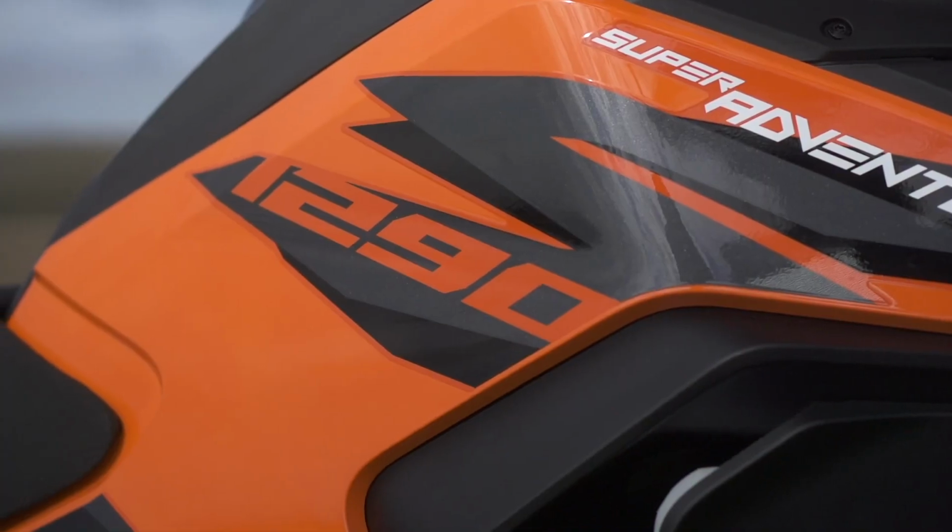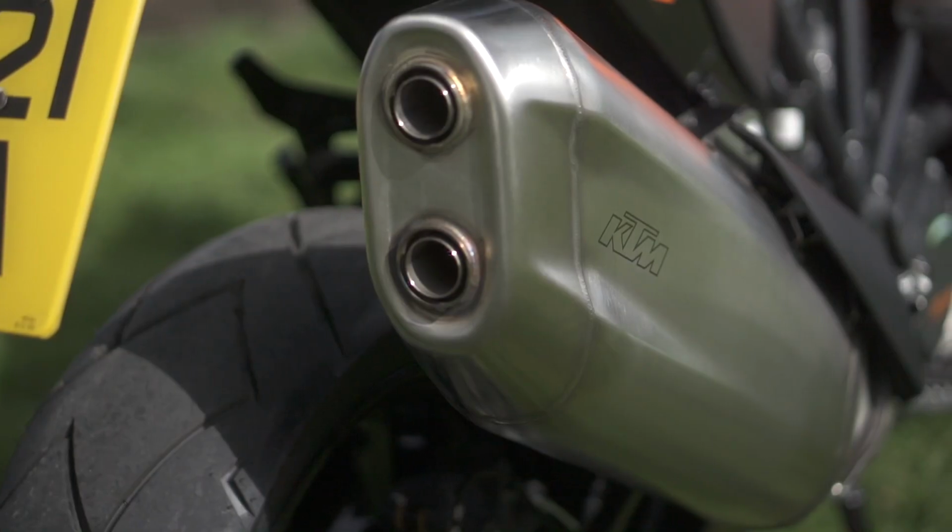Okay. As an adventure bike, as an off-roader. Off-roader, well, it'll certainly do it, and the base of the bike is an off-road adventure bike. So yes, it'll certainly do it.